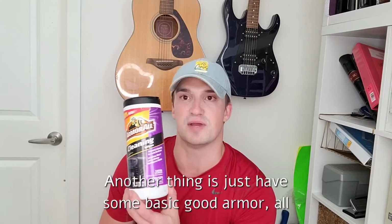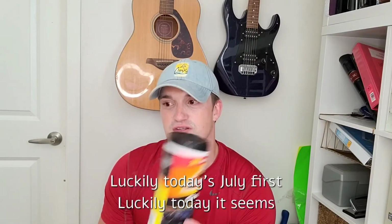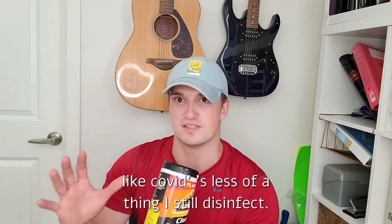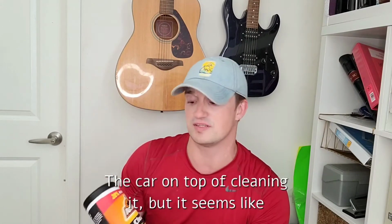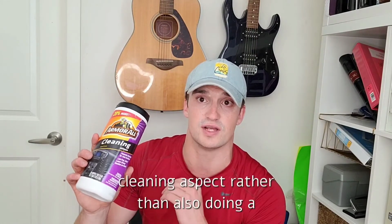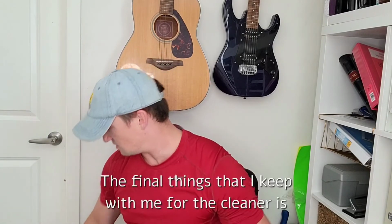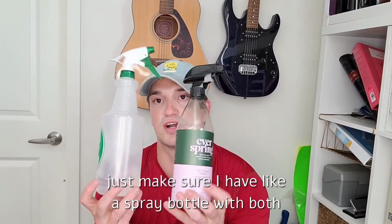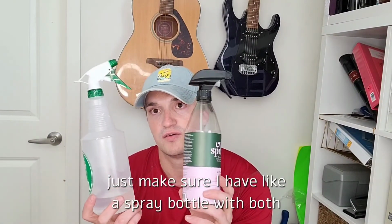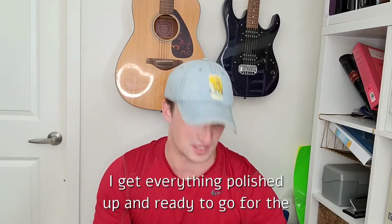Another thing is just have some basic good Armor All cleaning wipes. Just make sure you go through the entire interior of the car. Luckily, today's July 1st, and it seems like COVID's less of a thing. I still disinfect the car on top of cleaning it, but nowadays we can focus more on the cleaning aspect rather than also doing a disinfecting step after that. The final things that I keep with me for the cleaner is a spray bottle with both solution in it and just water, to make sure I get everything polished up and ready to go for the next renter.